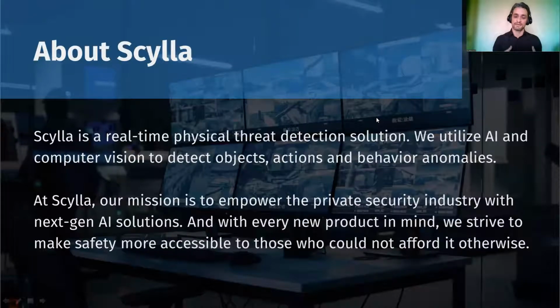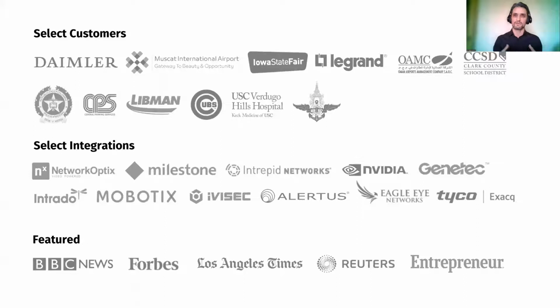We utilize AI and computer vision to detect objects of interest, actions, and behavior anomalies. At Scylla, our mission is to empower the private security industry with next-generation AI solutions. And with every new product in mind, we strive to make safety more accessible to those who could not afford it otherwise. Scylla was founded in 2018. Since then, we have experienced exponential growth, and we gained recognition worldwide. We have an impressive client portfolio with Daimler, Chicago Cubs, Major League Baseball, and Oman International Airport, among others.